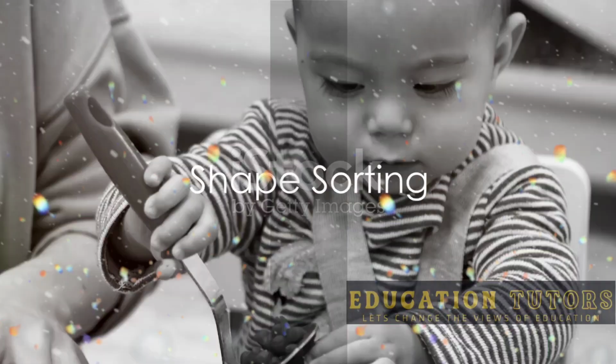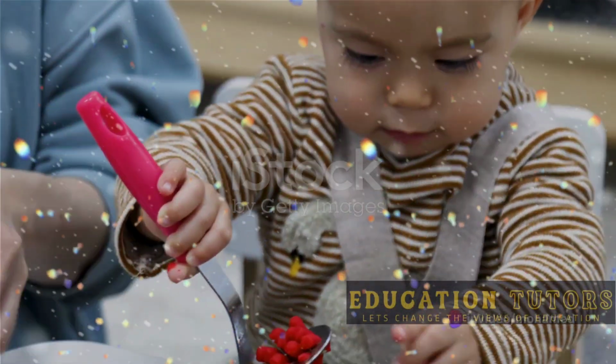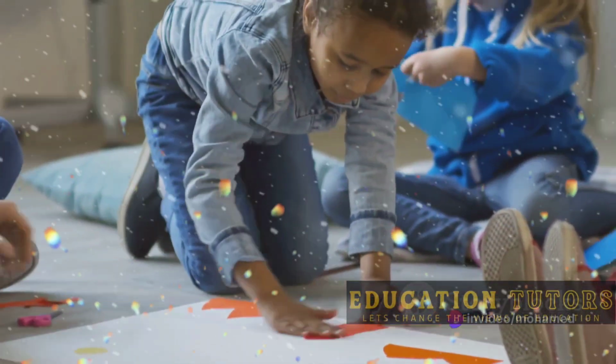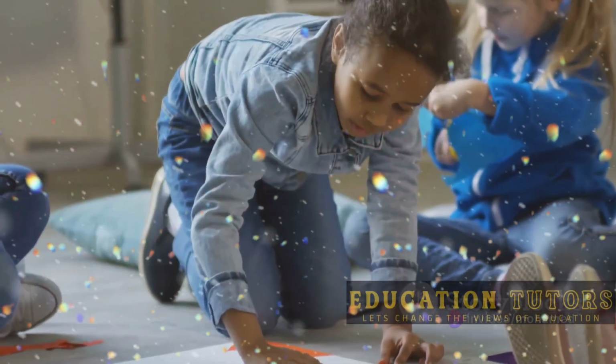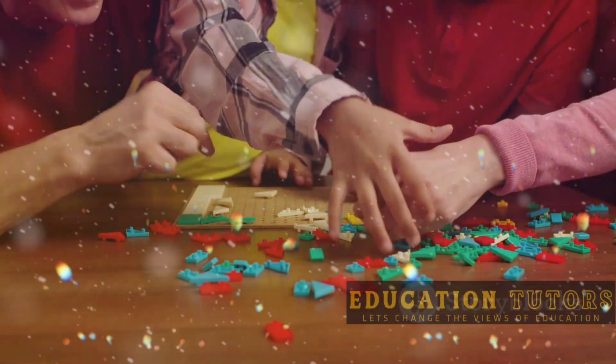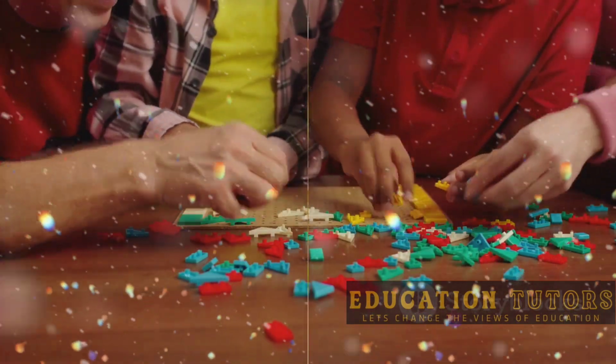Finally, we have shape sorting. This activity is a fun and interactive way to introduce your toddler to different shapes and colors. Cut out various shapes from colored paper and have your toddler sort them into matching containers. This craft helps in developing their understanding of shapes and enhances their problem-solving skills.